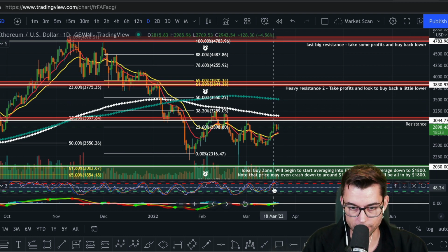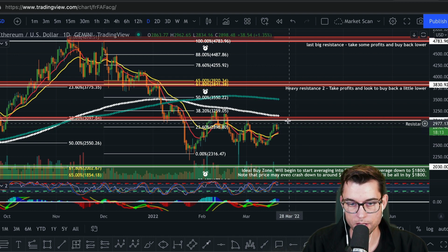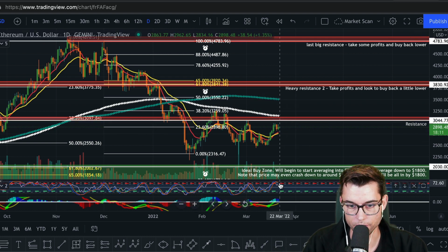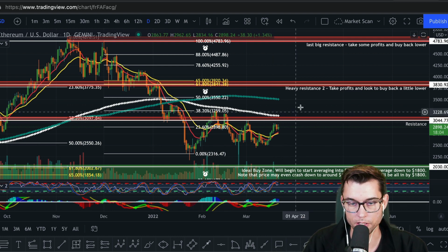Plus, look at this. The stochastic RSI and the regular RSI are totally overbought. The MACD is totally overbought, and it's on its way down. So things are not looking good. Maybe it'll have one more pump up, but then it will have a divergence in the RSIs, and it just wouldn't be good in my opinion. So I would have to wait.